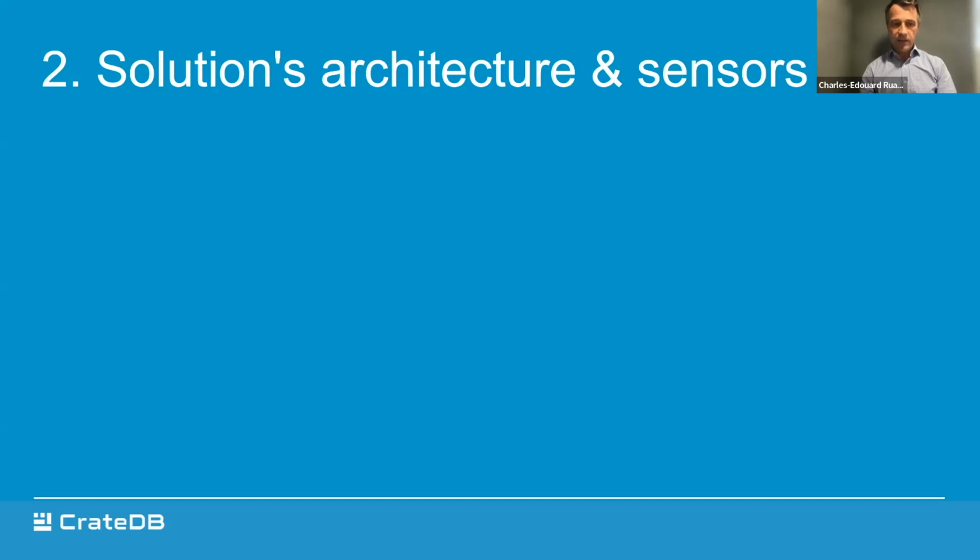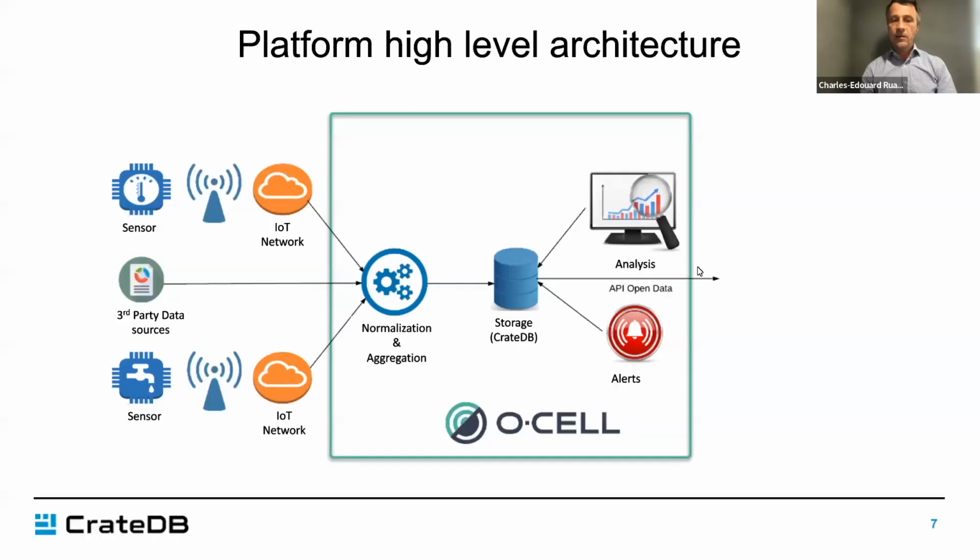So we designed a flexible solution built around dedicated services to ingest, process, and present the data. And hoping for success, of course, we had to consider reliability and scalability, both in terms of processing power and storage. So here, this schema shows you a very high-level architecture of the platform.